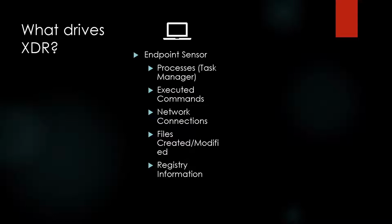Network connections: what IP addresses, what URLs, what domains are you having conversations with? Every time a file is created or modified or retrieved, the file hash is recorded as telemetry. Registry information, every time a registry is edited, every time it's modified, every time a key is added, every time a key is deleted, all that stuff, again, is telemetry. And you look at this and it seems like a lot, but the actual data footprint is not that much, right? And this data is completely unreadable just looking at it on the screen.